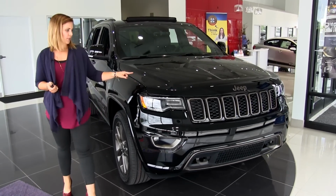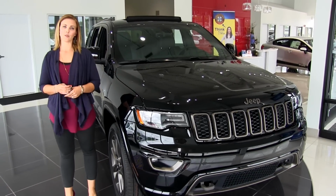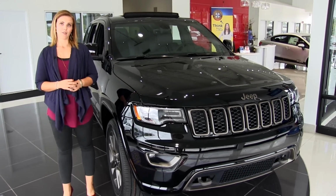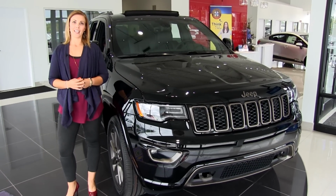Under the hood on this particular model, we have the 3.6 liter V6 engine. Also available, we do have the 3.0 EcoDiesel, the 5.7 V8, and then if you want to really have some fun, we have the 6.4 V8 and the SRT.